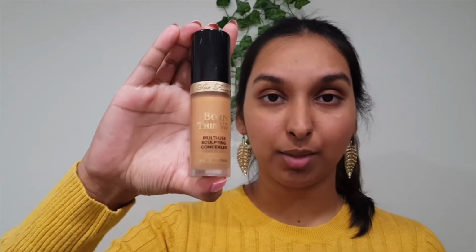As you can see, I have the dark circles I was talking about underneath my eyes, and then above my eyes is just kind of dark. The entire area is just kind of dark and sunken in, which makes me look more tired than I am. So we're going to start off with the concealer that I was talking about.